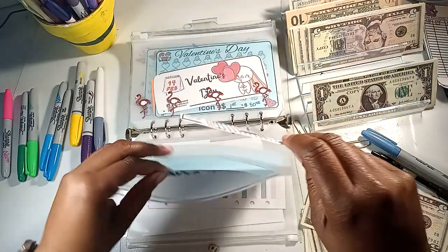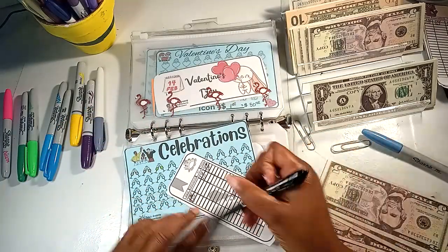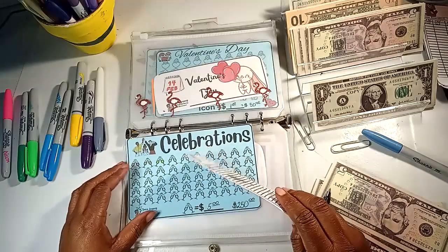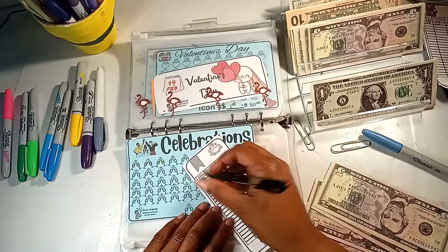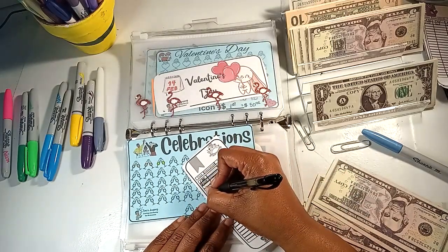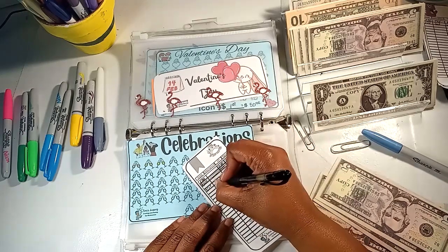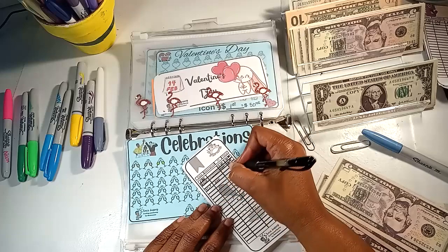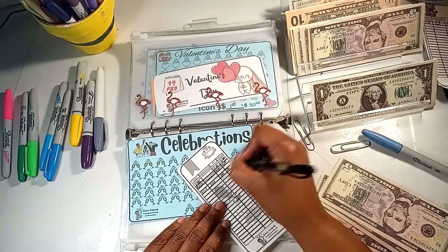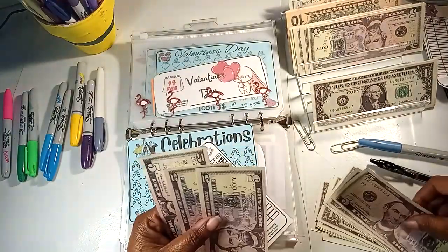You know, I'm going to put, I think I said before, I have a friend who's graduating, and I want to be able to go with her or help her pay to go to her graduation. So I'm going to put $20 towards that.